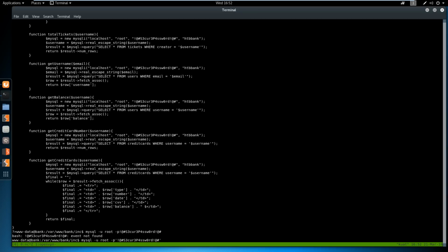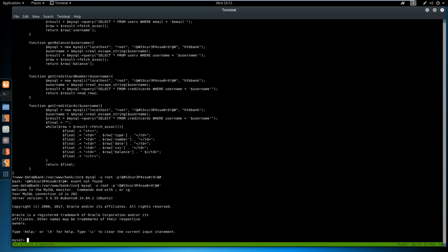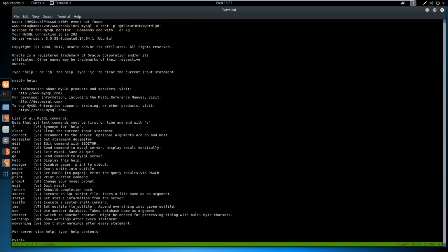So if you encapsulate that in single quotes, it'll ignore the exclamation points as a control character. So from here, we'll do help, and you can run system commands in MySQL. This is something that I've run into in some boot-to-roots and capture the flags. I'll show you why this won't work in a minute, but since I saw the SQL credentials, it was the first thing I tried.